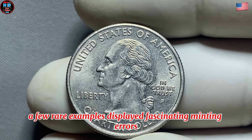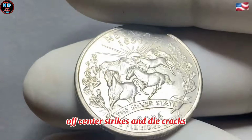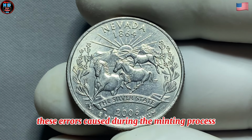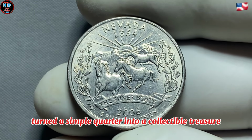A few rare examples displayed fascinating minting errors, such as doubled lettering, off-center strikes, and die cracks, all of which increased their value tremendously. These errors, caused during the minting process, turned a simple quarter into a collectible treasure.